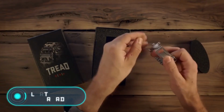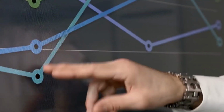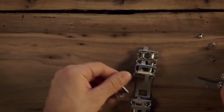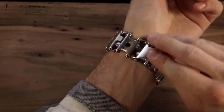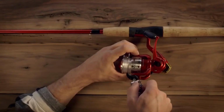Leatherman Tread. According to the manufacturers, the Leatherman Tread black bracelet made of stainless steel completely changes the idea of multi-tools. This practical model is capable of transforming into 29 fully fledged tools and devices, and at the same time, its warranty period is 25 years, which is much longer than that of any multi-tool.